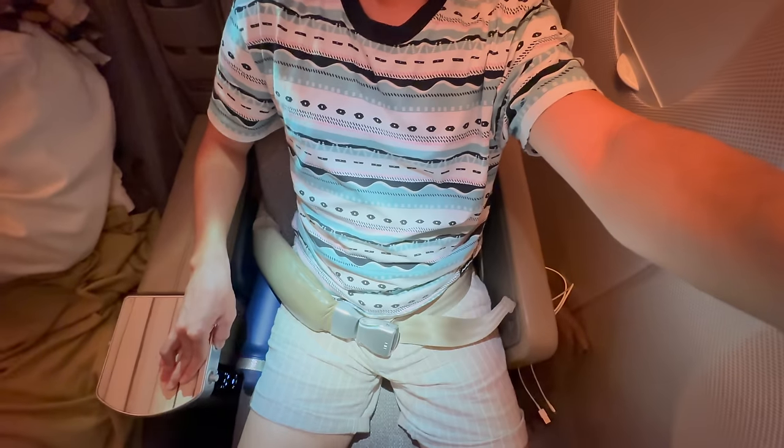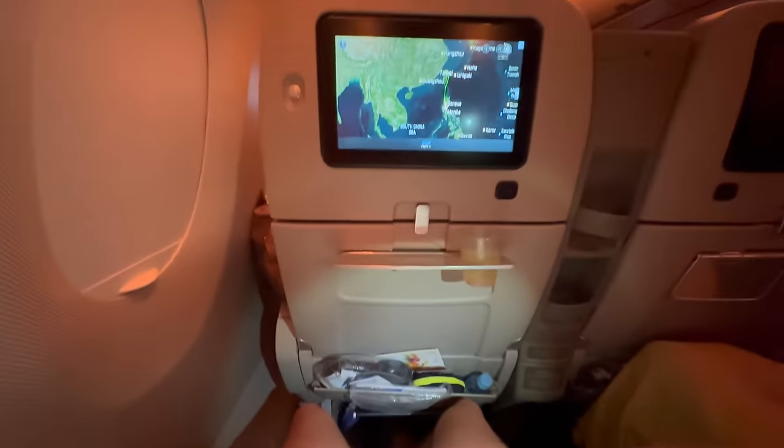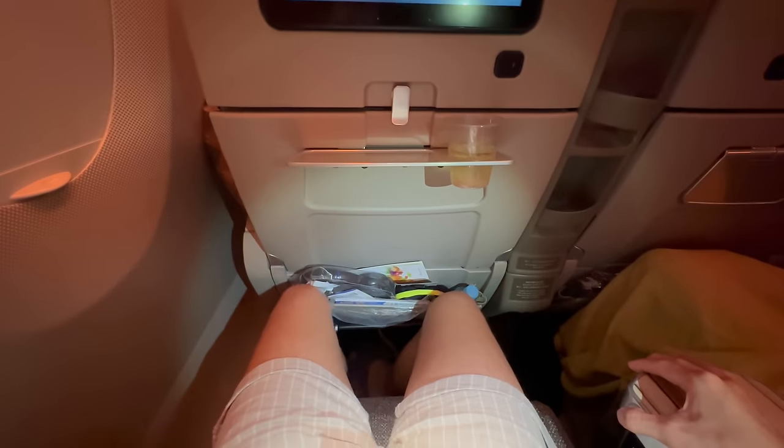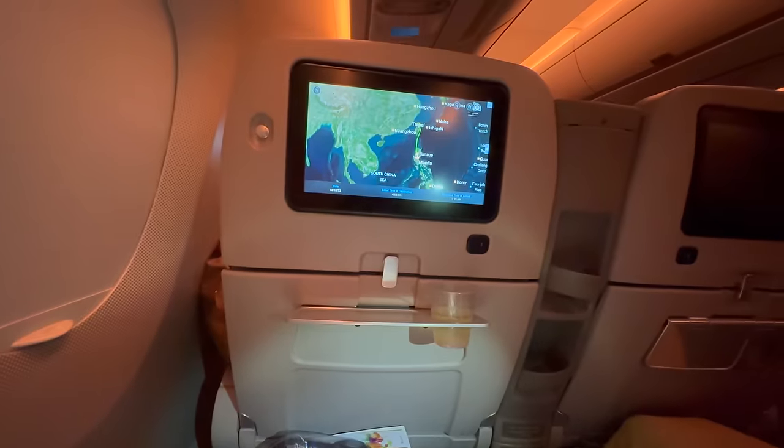Now I'll show you the recline and also the leg rest. So the recline basically means that your seat leans forward. Some people like it, some people hate it. I find that in general, taller people prefer those seats. And I found that the leg rest is only good if you're not super tall. My knees touch the seat pocket if I have the leg rest out. And I believe it's a common issue for a lot of people flying in premium economy. Leg rests are more suitable for kids and shorter build travelers.